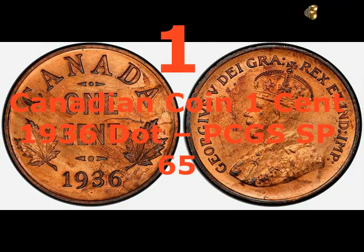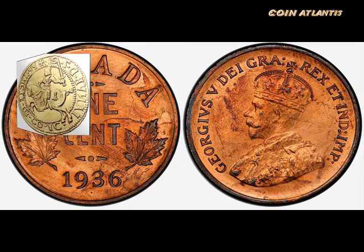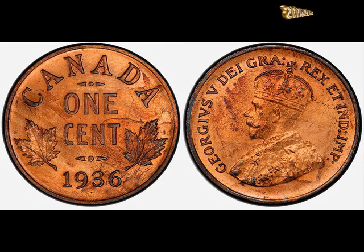1. Canadian coin 1 cent 1936. PCGS SP 65. Different examples of the 1936 1 cent coin have sold for upwards of 400,000 Canadian dollars. So what makes it so special? The coin is connected to a unique moment in history, the abdication of Edward VIII late in 1936. Edward gave up the throne to marry American divorcee Wallis Simpson, leaving his younger brother to become King George VI.